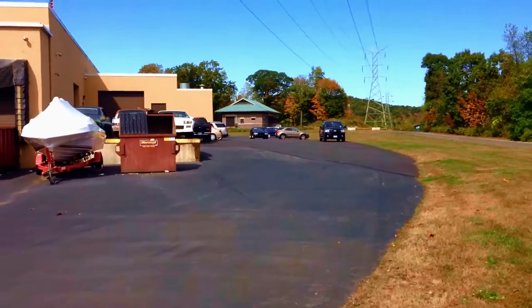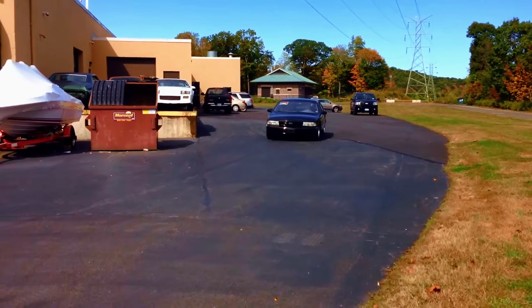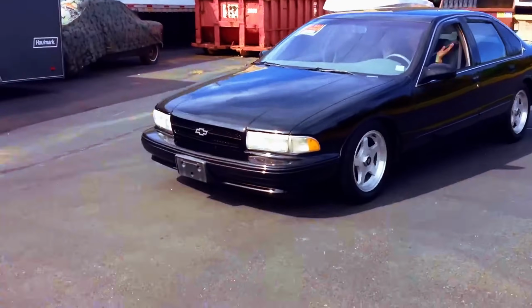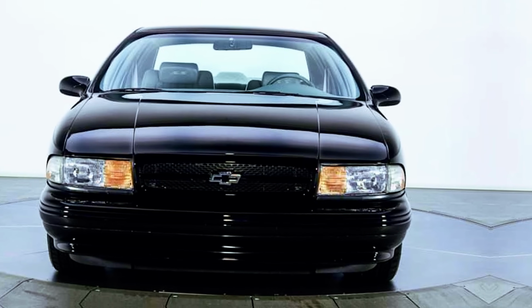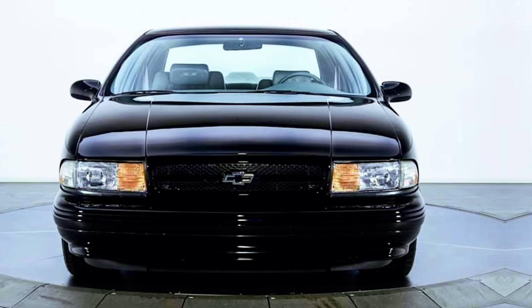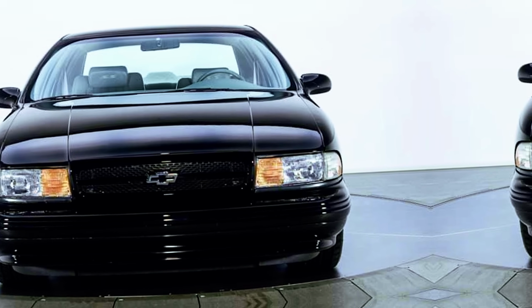With sport-tuned shocks, larger sway bars, and performance tires, it was more than just a drag strip brute. It could hustle through curves with poise. The ride was firm but composed, blending comfort and control. The 1996 model year marked the end of the B-body platform.